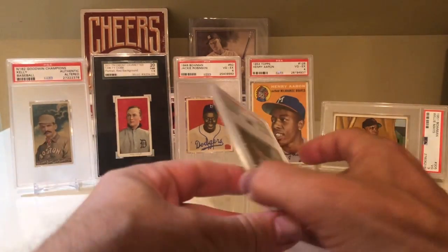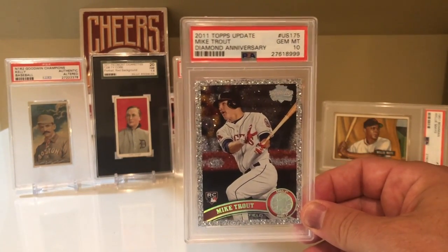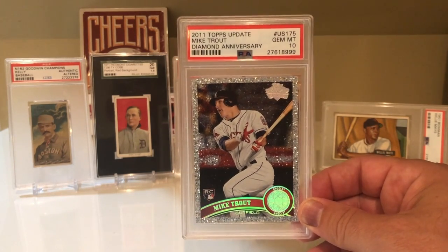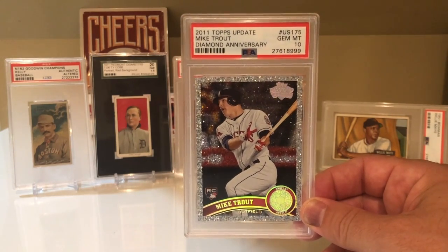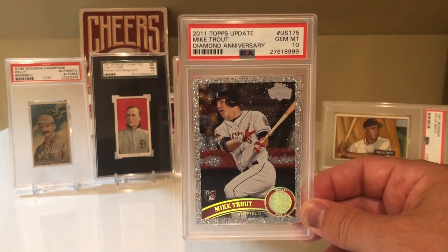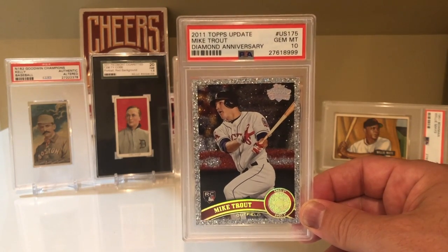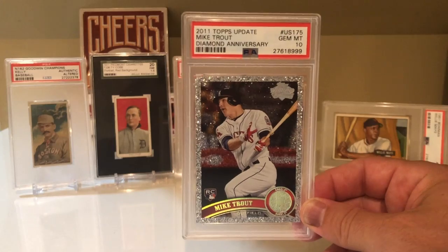At number 9, a card that is just going absolutely bananas. I could probably put it higher up on my list, but for now I'm going to put it at number 9, the 2011 Topps Update Diamond in a PSA 10. Beautiful card. It looks like Mike Trout is going to win another MVP this year. The guy is just unbelievable. I still think these cards are going a little too crazy, but hey, I'll take it.